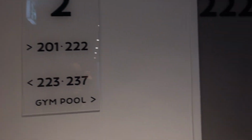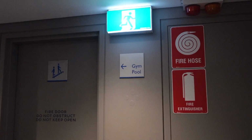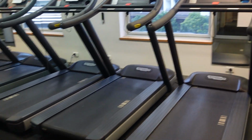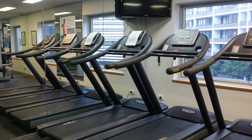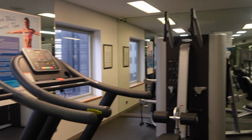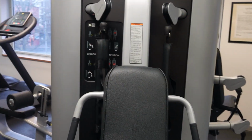Going to check out the gym and pool. This is the gym and pool. Outside the gym, there's a shower room. This is the restaurant. This gym is quite small. Only 3 treadmills and 1 is out of order. It's a quite small gym.